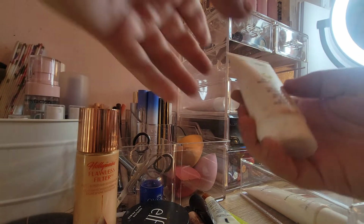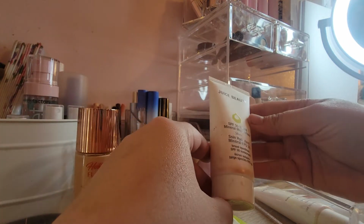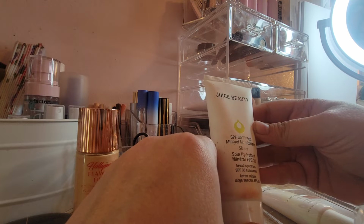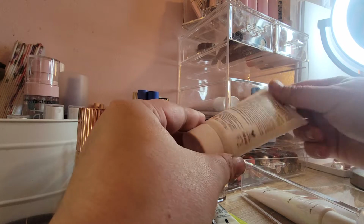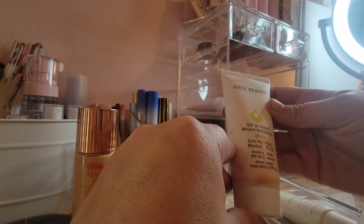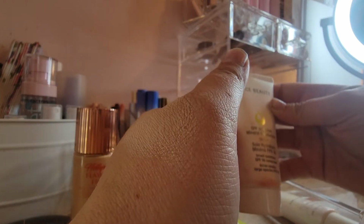I have this Juice Beauty, it's dirty, don't mind that. One of my blushes exploded. I have a Juice Beauty SPF 30 Tinted Mineral Moisturizer in Sheer. I will keep that just because I bought it a few months ago, and it's pretty good. It doesn't really leave a white cast like I thought it would. It's a really good moisturizer. I use it underneath my foundations in the summertime, so that's really nice.